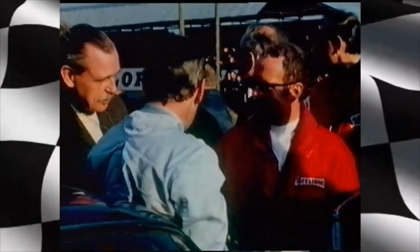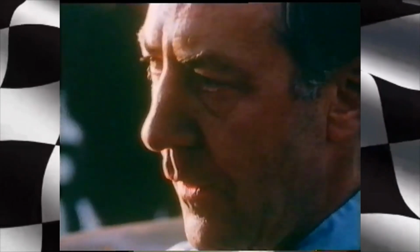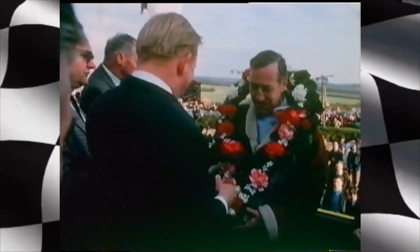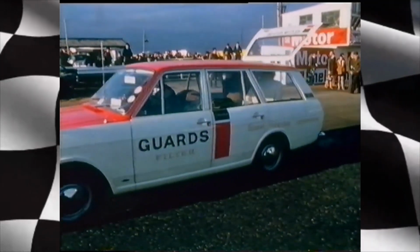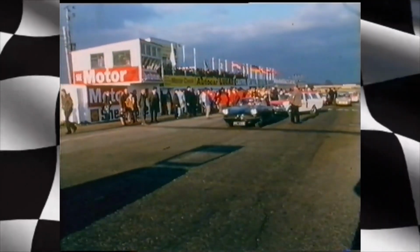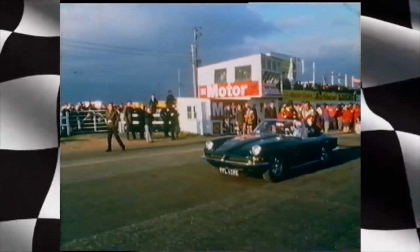John Ewer steps out of a sticky seat. In the red jacket, a happy Sid Fox. The laurel wreath goes to Ewer. An unexpected victory for what is basically a four-year-old motor car. But a well-deserved one.